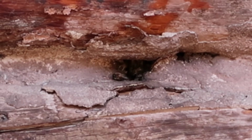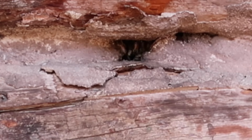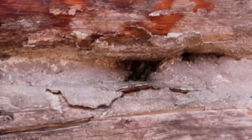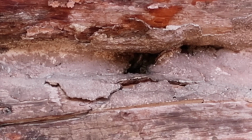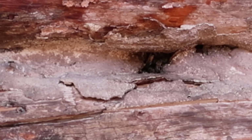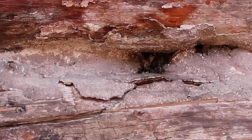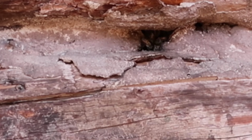Beware of bees out here. Lots and lots of bees in certain areas. That's a hive inside that wood. Holy cow. There's probably, I don't even know how many are in there. Oh my goodness, they're staring at me.